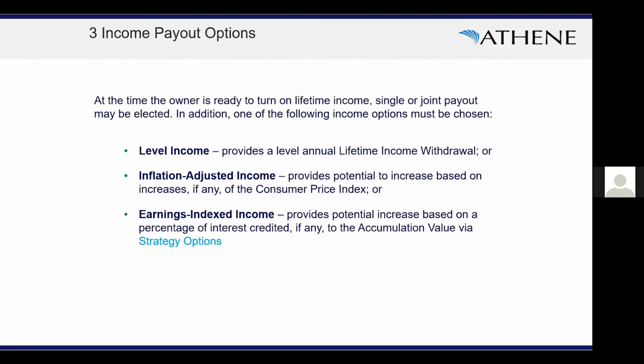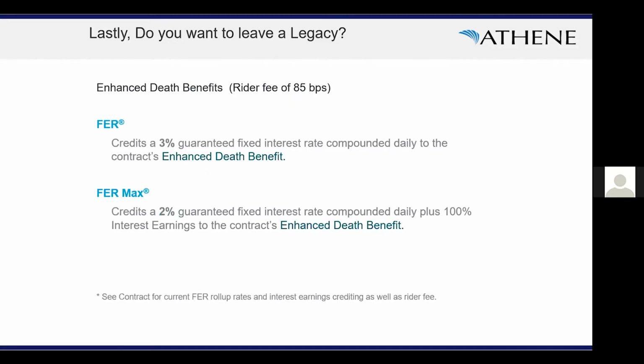And on top of that, we have different payout options. We have the level payout option, which is going to provide a level guaranteed payout year over year. If it's $10,000 in year one, it's going to be $10,000 in year 10. And on top of that, we have inflation adjusted and earnings indexed income. Earnings indexed income, I'm a big fan of. I think it's really that sweet spot where your client's going to get the best potential growth, and we're going to cover that a little bit more down the line here.